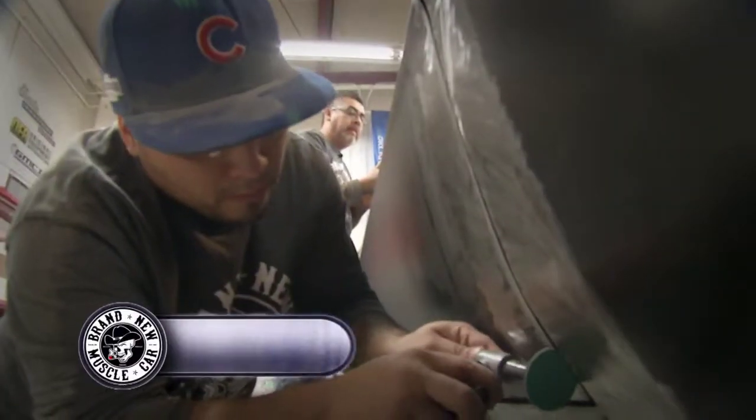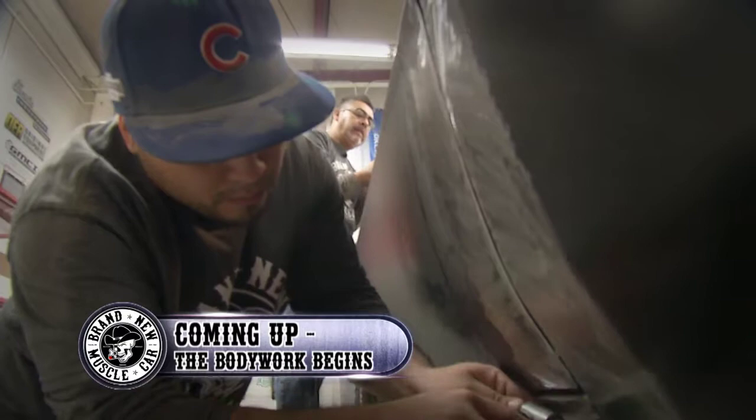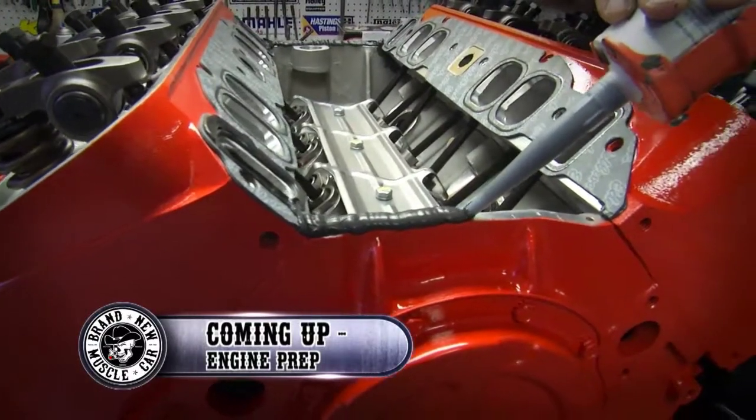When we come back, the Brand New Muscle Car crew hones the Camaro body, and the 427 big block starts to take shape.